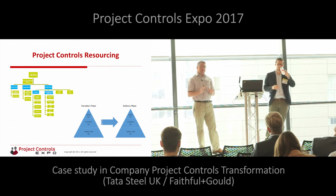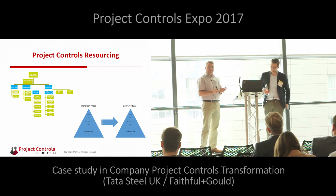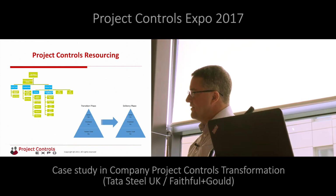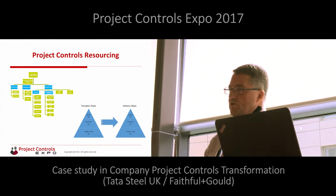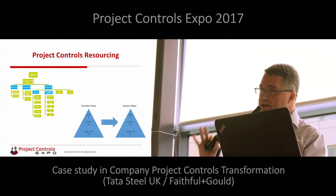Yeah, so during the first two phases, it's really important to have a separate team, your transition team, because you can't expect the people that are doing the delivery to do this sort of transformation piece at the same time. So there was that transition team, which obviously now has been disbanded. We don't need that. We're into core support and delivery now.